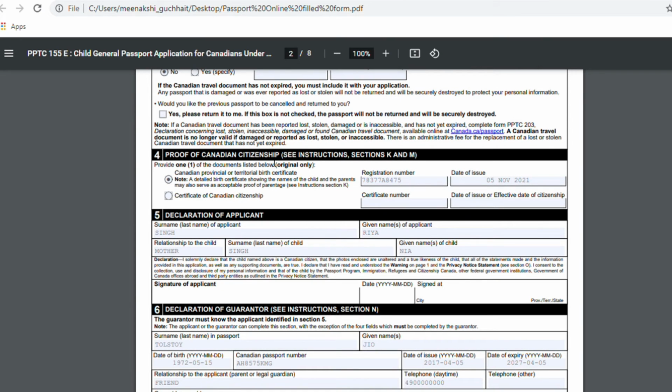Proof of Canadian citizenship. The long form birth certificate was sufficient. Canadian provincial or territorial birth certificate. The long form birth certificate. That registration number was entered, date of issue was entered, it was mentioned in document, same thing was written here, and this space is left blank. This is for those people who have become Canadian citizen later and they get the certificate of Canadian citizenship. They have to enter the certificate number and date of issue.